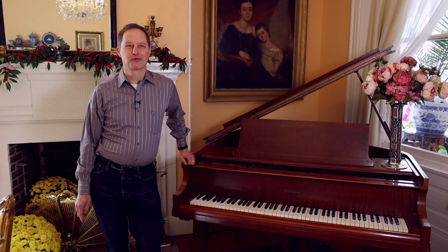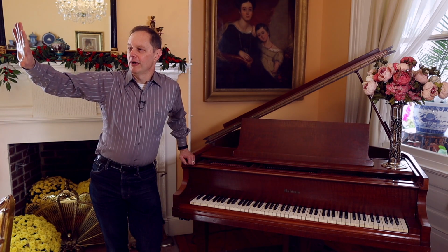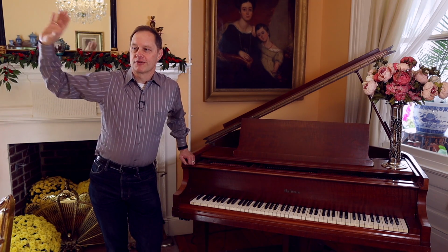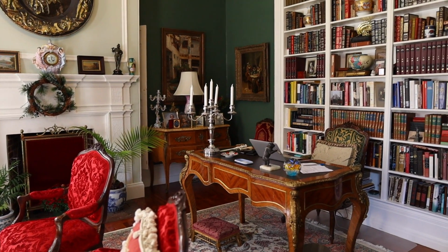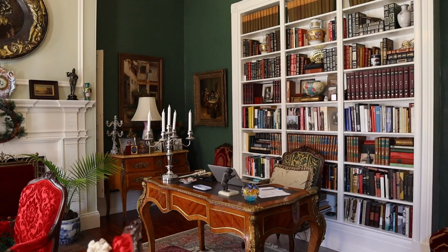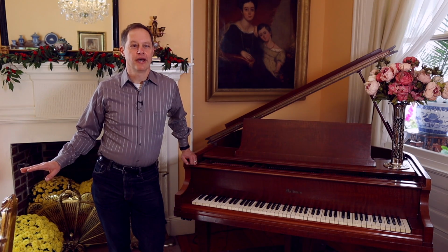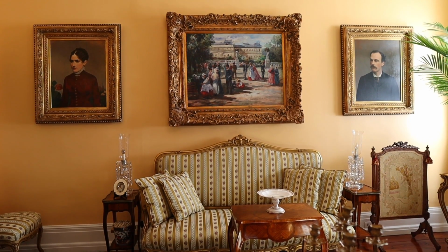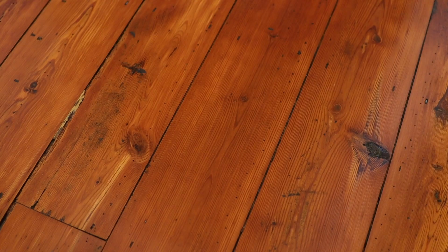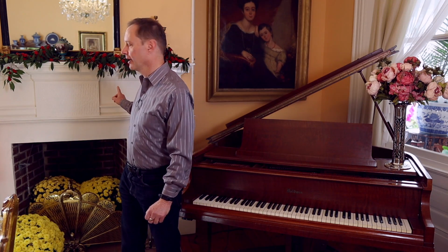So this is our music room. This room was originally a double parlor. There were doors that connected this to the other section, and now it's just a parlor over there and a music room over here. We play a lot of piano, which is wonderful. This is furnished not according to the period of the house, but is in French 18th century style furnishing. The floors are pumpkin pine floors, and behind me is a punch and gouge carved fireplace.